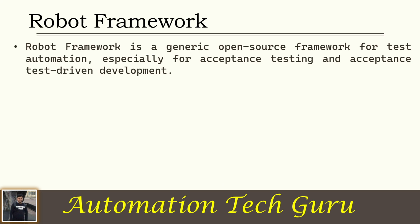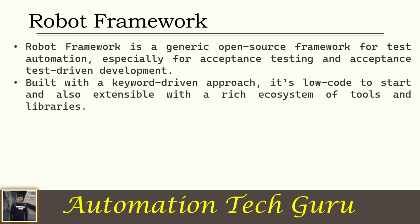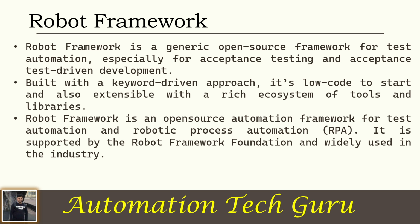Next is Robot Framework. So Robot Framework is a generic open source framework for test automation, especially for acceptance testing and acceptance test driven development. Built with keyword driven approach, it's low code to start and also extensible with rich ecosystem of tools and libraries.